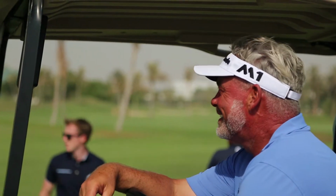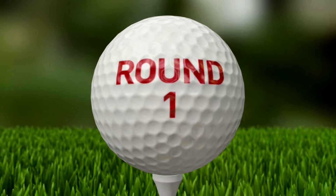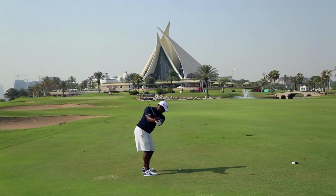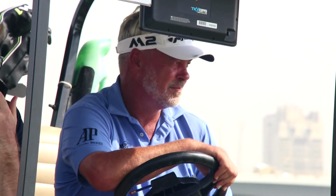I know Darren Clarke, I've met him a few times, so I know him relatively well, and can't wait to get this round started and try to pick his brain a little bit. Rayan, who was drawn with Clarke, started steadily and managed a round of 1 under 70.